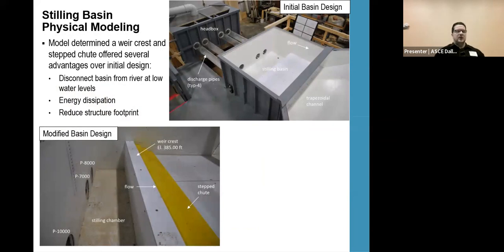So the stilling basin model, similar. We had our original design, which is on top, which came into a box and flow went up and over the top and out. But after looking with this physical model, it was better to have a wall to hit the structure, bring the flow up, and then have a step discharge to reduce the wall footprint and takes away a lot of the velocity.